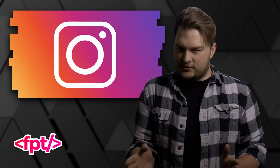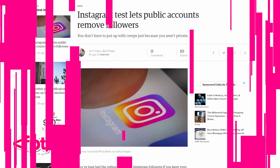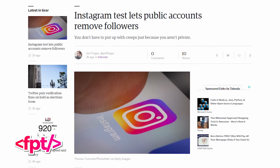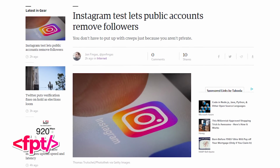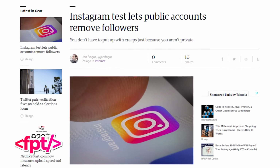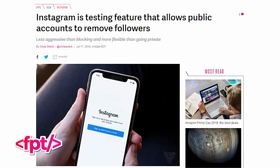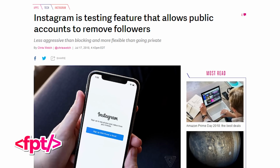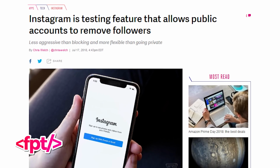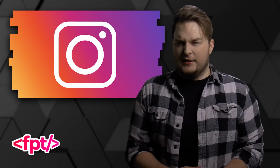So, Instagram working on a weird thing. Because on a list of things to work on, this is up there. Not. Apparently, they're testing a feature that would allow you, if you have a public account, to remove certain followers. I mean, you could just block somebody, or if you don't want certain people following you, make your account private. But I guess this is also an option. As The Verge puts it, less aggressive than blocking and more flexible than going private.